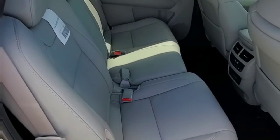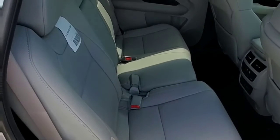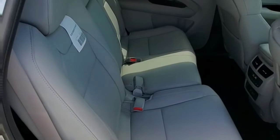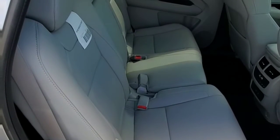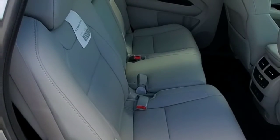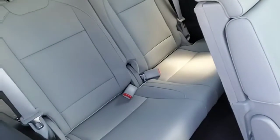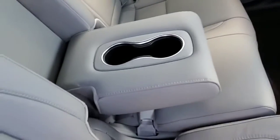The middle row of the Acura MDX comes with a 60-40 split. You can set 2 car seats side by side using the LATCH system with anchor points located in the rear of the seat. With the 2 car seats, you can still have access to the back row by using the button on the side to make the seat move forward. There are also additional cup holders located in the center of the seat.